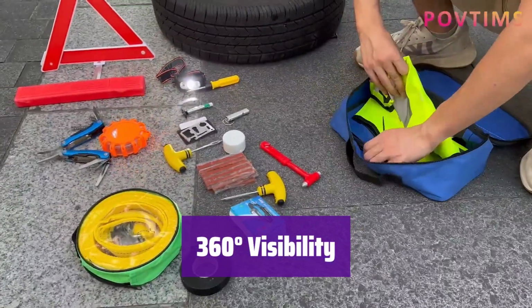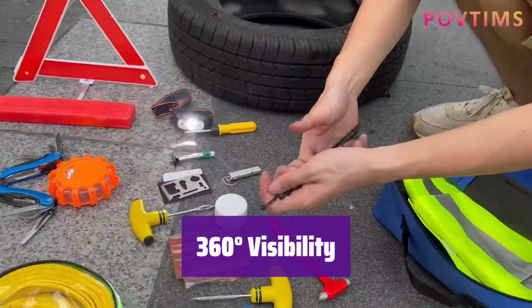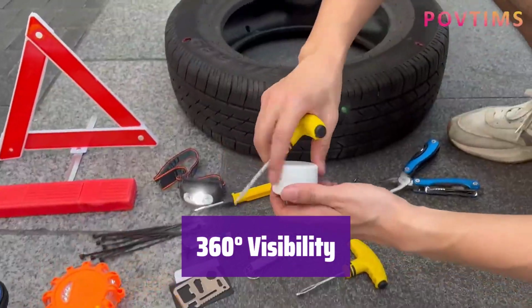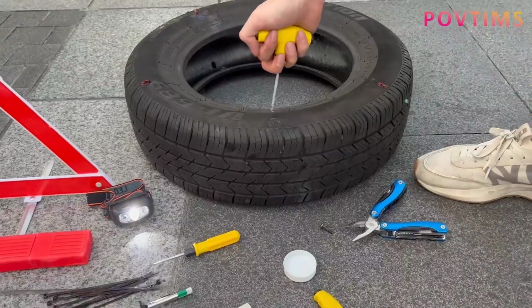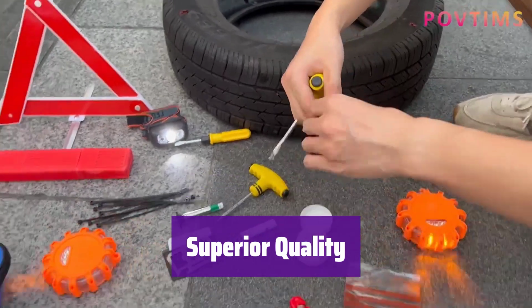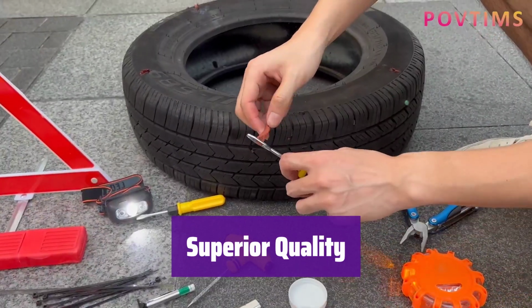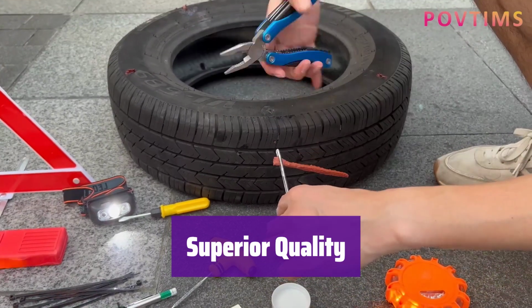The reflective vest offers 360 degrees visibility with its fluorescent yellow color and horizontal reflective material. This ensures you're seen from all angles, day or night. Made from lightweight, comfortable, and durable materials, it's easy to wear and clean. The Velcro closure makes it quick and simple to put on and take off.